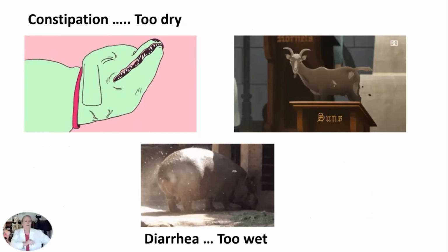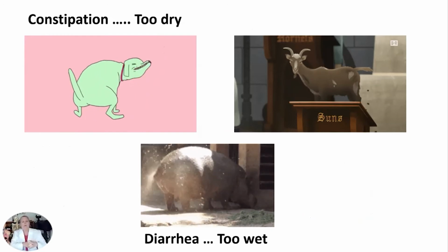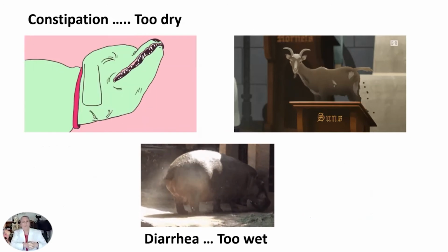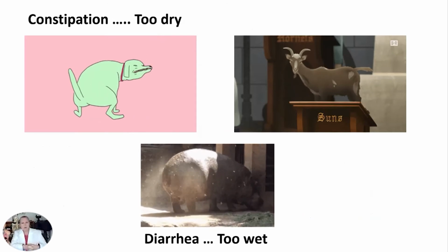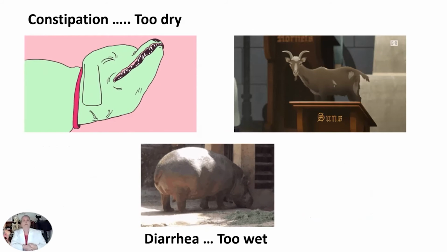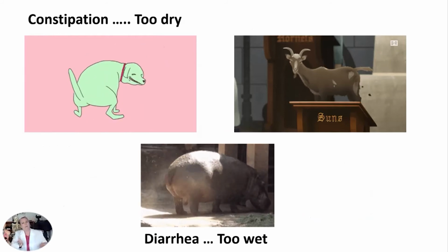Now, this is giving you an example of constipation and being too dry. Look at this poor dog. If you ever have to go to the bathroom and you have to strain like this dog, he's having a hard time getting that poo to come out. If you ever have to strain like that, let your mom or dad or your teacher, somebody know.